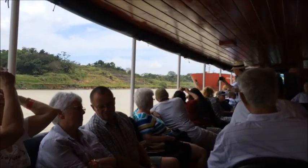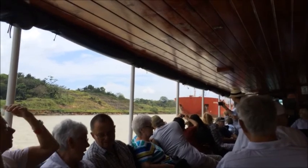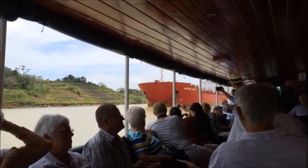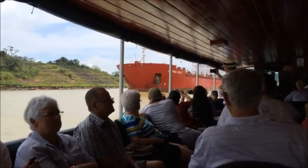Requirements set by the Panama Canal. If and when you need one, you're going to call for one, that's already too late. They have to be there just in case.